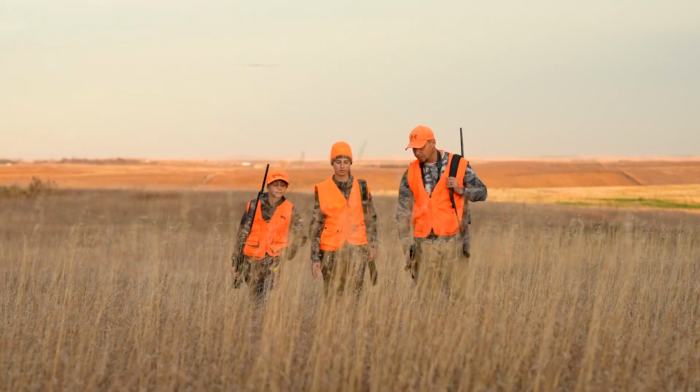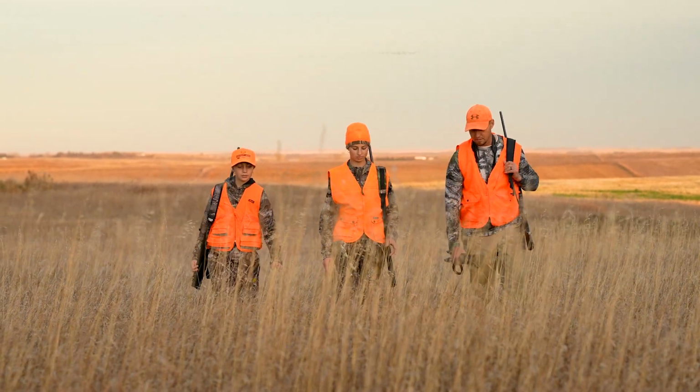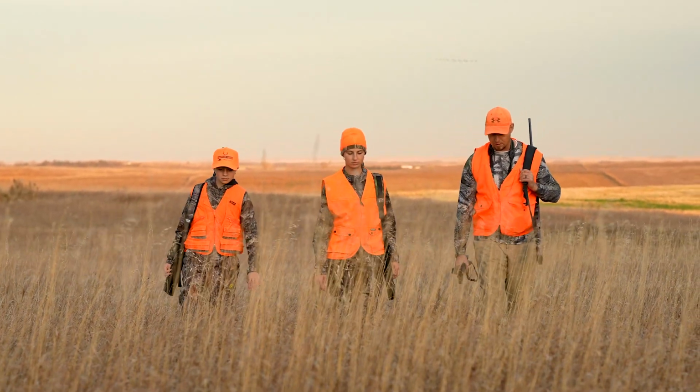When you're in the field legally hunting in a motor vehicle, all firearms need to be unloaded except for a handgun. All rifles and shotguns need to be unloaded. With North Dakota, we have constitutional carry, but it does not apply to a rifle or a shotgun while in the field hunting.